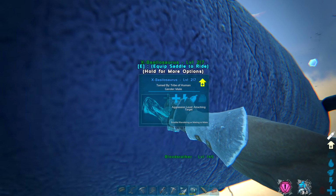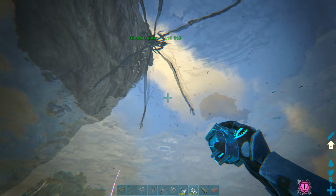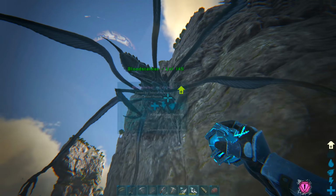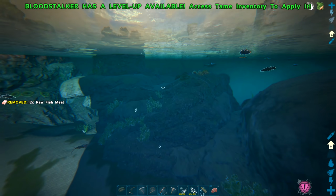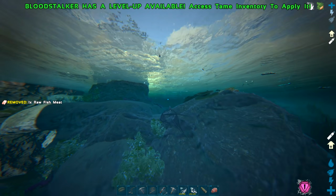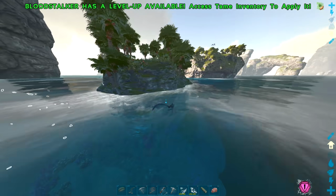Alright, just tamed a 145 Bacillo just because it was here, and an Itchy. But I'm currently here getting pearls. I was thinking of buying some with points, but they're just so expensive. And it's our high gather rate server, so it makes absolutely no sense. So we're going to go get some pearls from here. Everything's going well so far. Oh, what's going on here? A player?